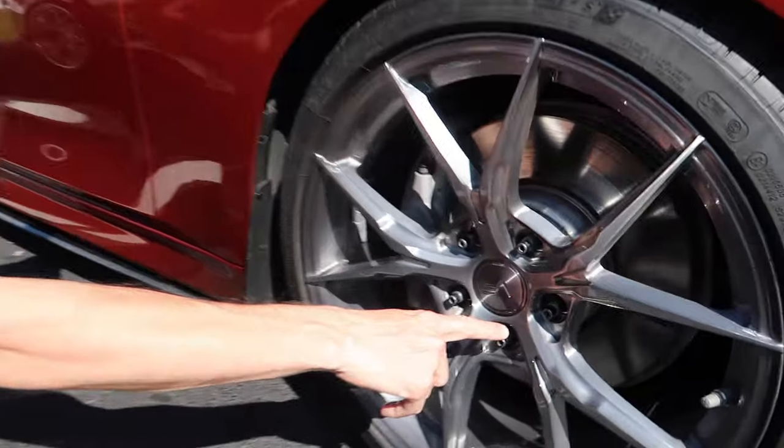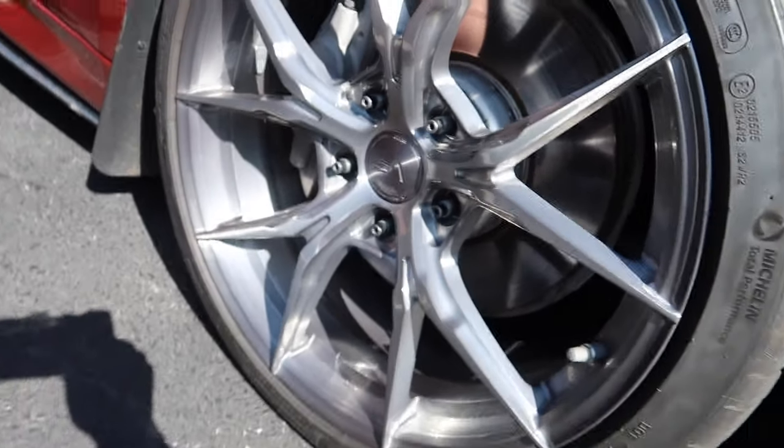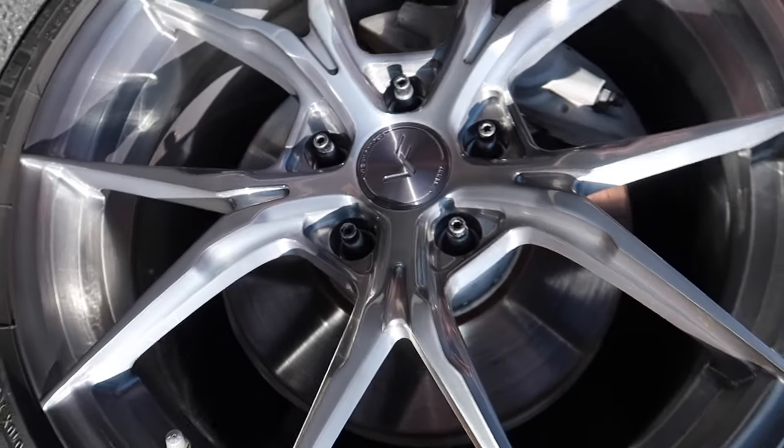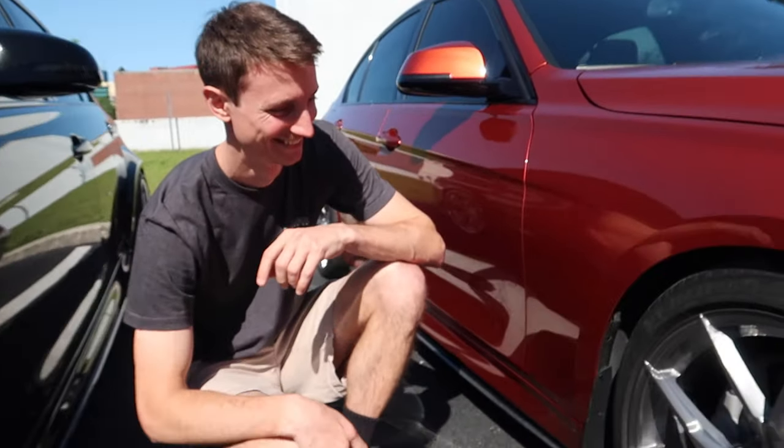It says Vision Forged, and then it says skirt right there. I think when he first got these wheels, we put this on the vlog. The F30 skirt is in the actual center cap itself, which is so sick. I wish mine had those. Yeah, that's sick. All right, moving back.